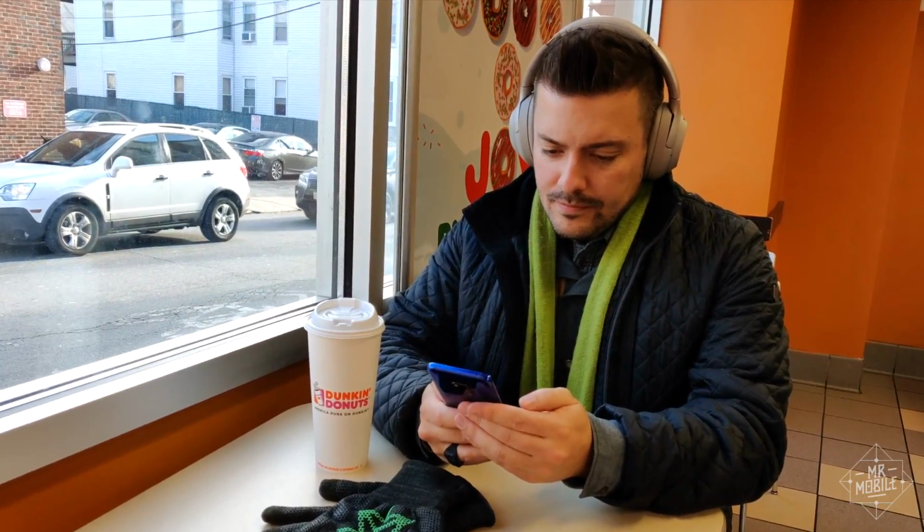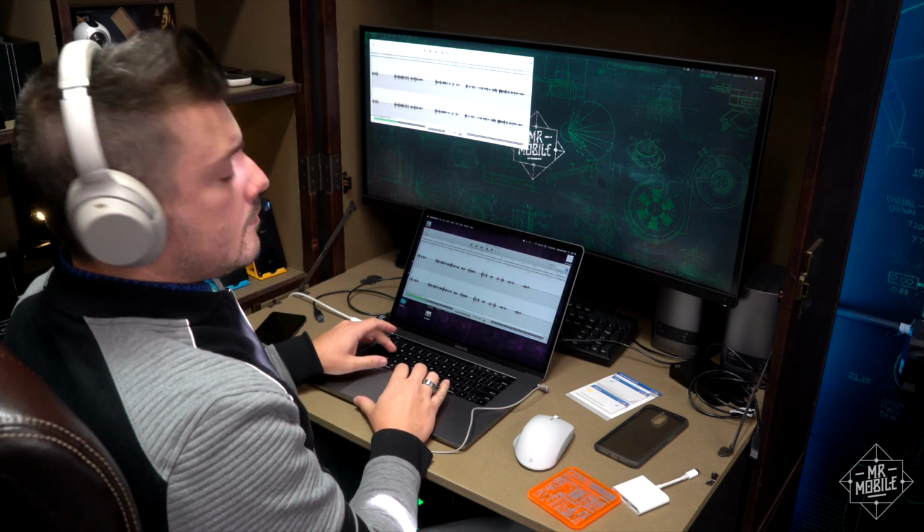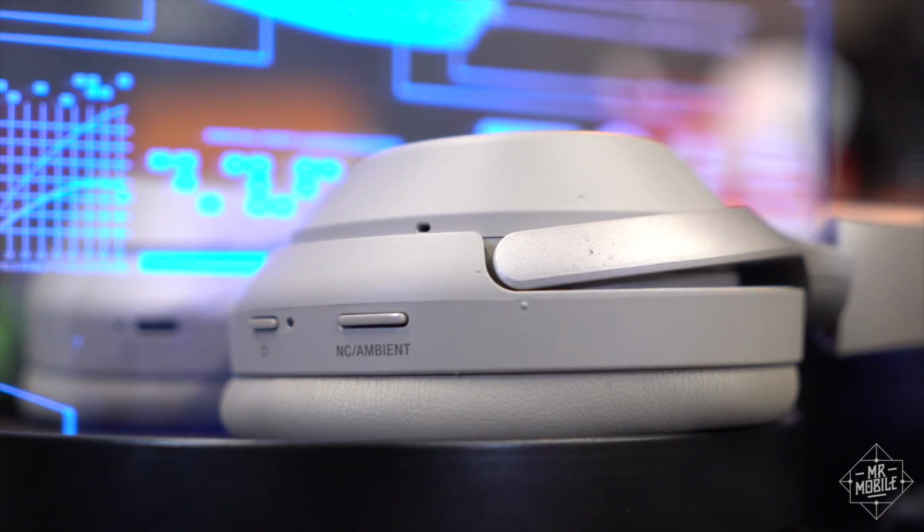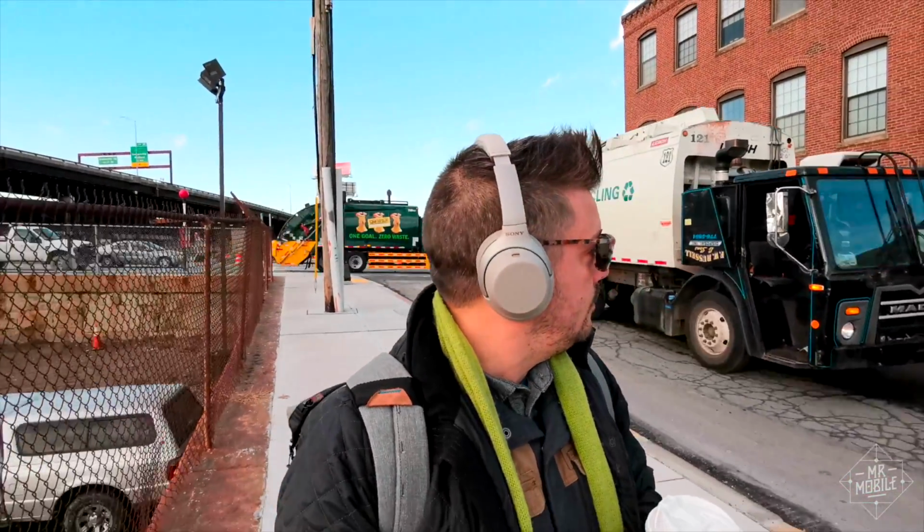The noise canceling is now even better than before, doing a great job of muffling crying babies and almost totally eliminating the rumble of airplane and train engines. These almost completely isolate you from the outside world, but crucially, only when you want them to. Hit the button next to the power toggle and you can activate ambient sound mode, which pipes in a little bit of noise from the outside world alongside what you're listening to.